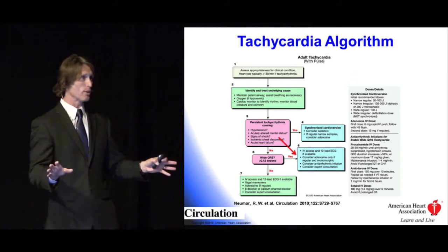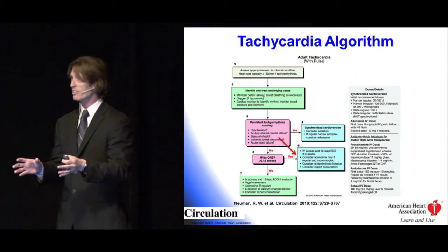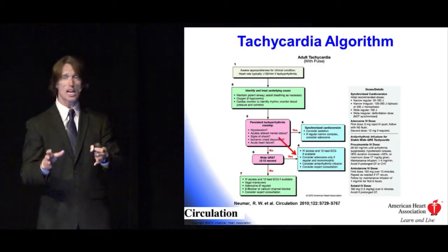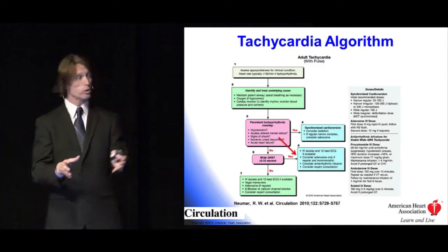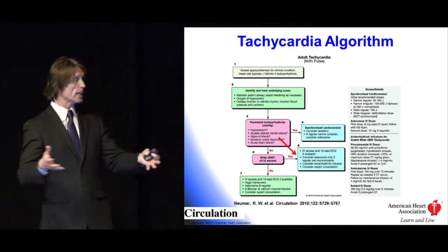Anyone ever hear that before? Okay, yeah, we were taught that. It's wrong. It made good sense. It made good sense, as much good sense as bicarb in cardiac arrest. Well, the body makes bicarb. That's how it treats acidosis, so we should just give it. When you study it, it doesn't work.